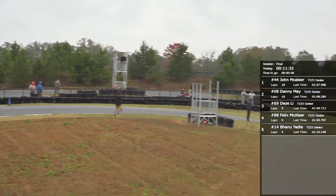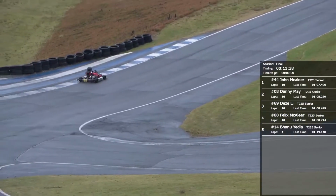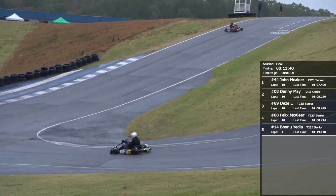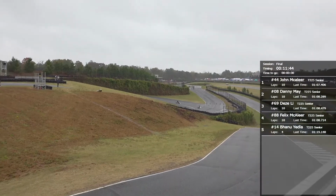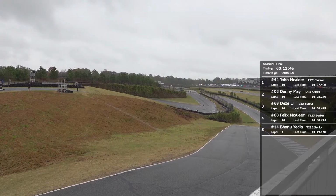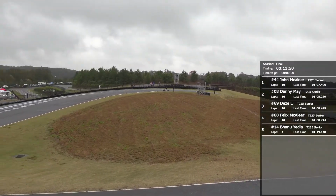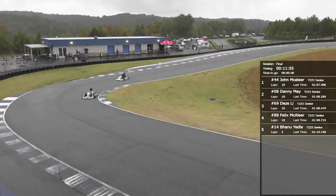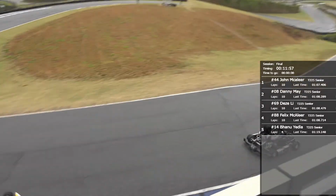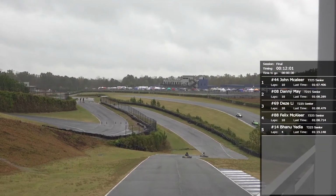So we're down to 10 laps now. At the line, it was almost a 4-second gap between McAleer and May. And May has opened up around 4.5 seconds back to Desi Lee, and then he and McAleer are still going at it about 0.4 of a second apart now. So Lee's, I won't say comfortable, but at least he's got a cushion of some sort between himself and Felix McAleer for third place.